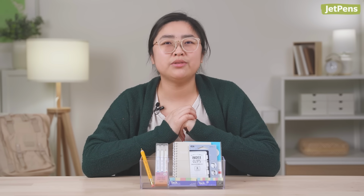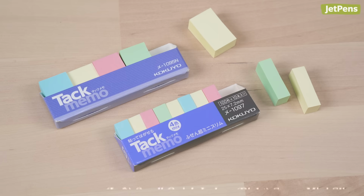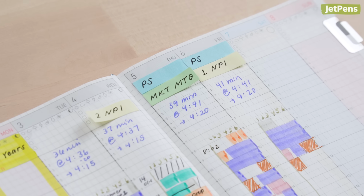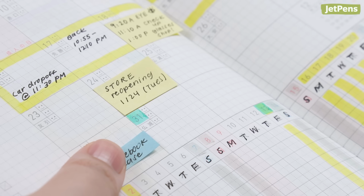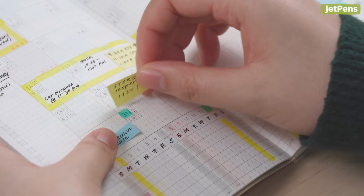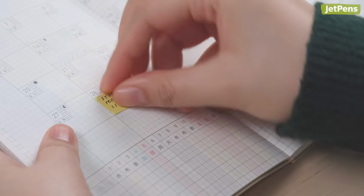Another way I like to keep track of things is through sticky notes. The Kokuyo Tac Memo sticky notes fit perfectly in my planner. I went for the small and super mini slim. They're a great visual indicator of what else I might have going on during the week. They're also easy to move around and don't take up much space if I want to add more.